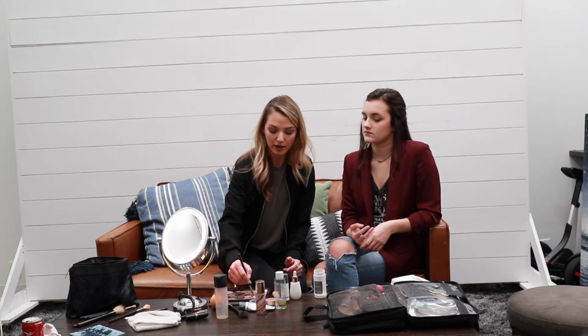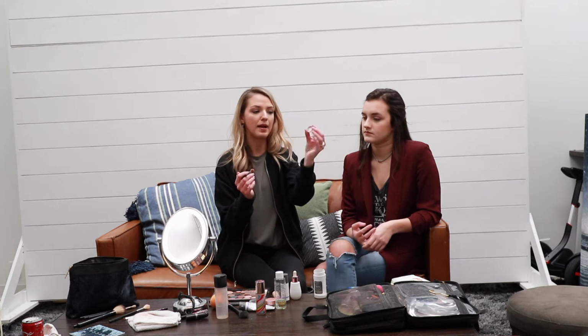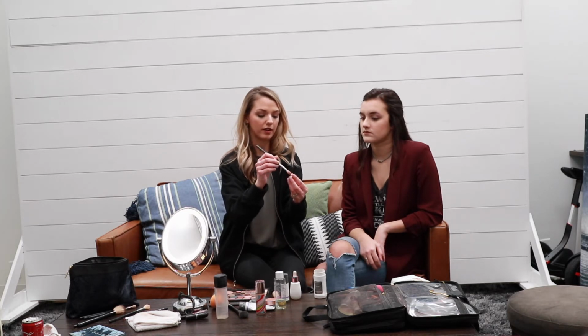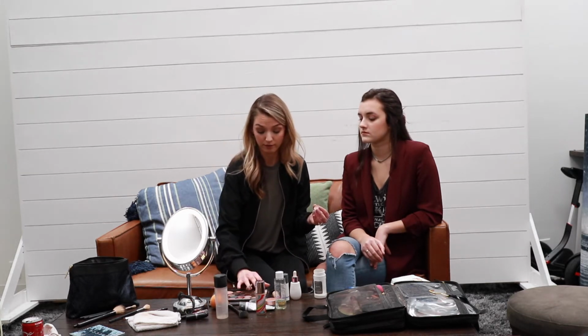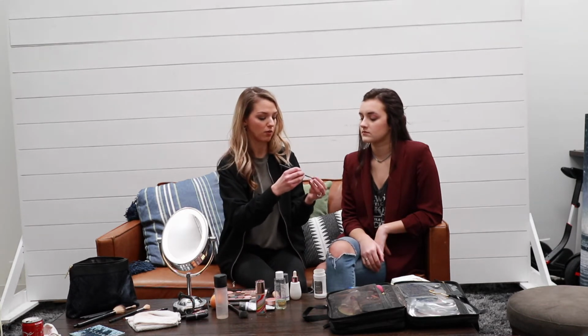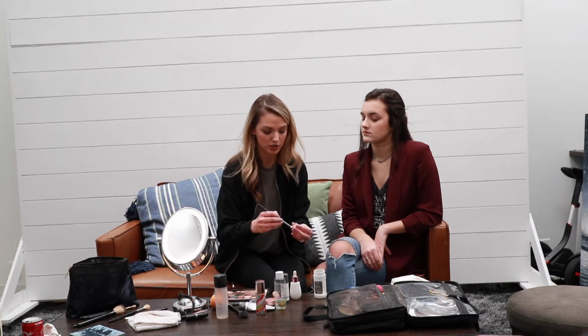So what I'm gonna do is take, this is not a lot left, this is just a MAC shadow. It's called Malt, and it's really just a soft pink. So this color is gonna be good on Grace and any light to medium skin tone. If you've got darker skin, you're gonna want to use something a little bit darker or more vibrant so it'll show up. If I was using this on someone really tan, it probably isn't gonna show up very well, or it's gonna look almost chalky. So you want to adjust to your skin tone.